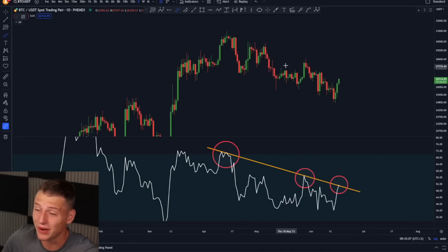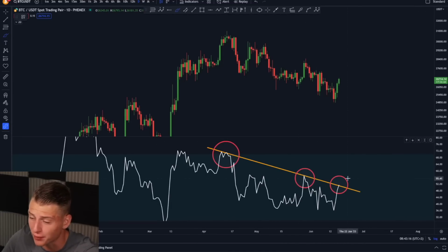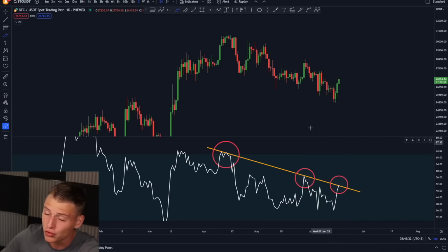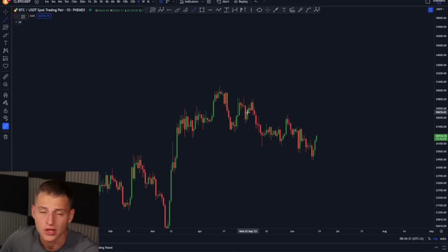At the same time right now, Bitcoin is retesting the RSI downtrend, and on the RSI downtrend we can see that Bitcoin has been getting rejected twice, and if we were to break above this level right here, it could definitely cause some more bullish momentum getting initiated on the daily time frame, and that could cause Bitcoin to even increase further on.